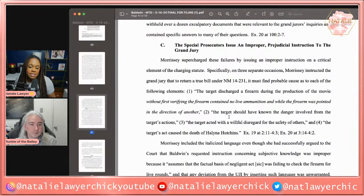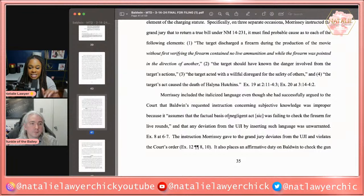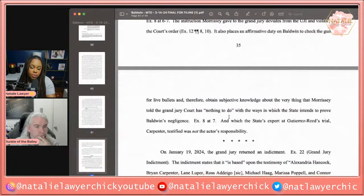Morrissey included the italicized language, even though she had successfully argued to the court that Baldwin's requested instruction concerning subjective knowledge was improper because it assumes that the factual basis of a negligent act was failing to check the firearm for live rounds, and that any deviation from the pattern instructions by inserting such language was unwarranted. The instruction Morrissey gave to the grand jury deviates from the pattern and violates the court's order. It also places an affirmative duty on Baldwin to check the gun for live bullets. Well, maybe he does have an affirmative duty to check the gun for live rounds. I don't know. Obtain subjective knowledge about the very thing that Morrissey told the grand jury the court has nothing to do with the ways in which the state intends to prove Baldwin's negligence, in which the state expert at the Gutierrez-Reed trial, Carpenter, testified was not the actor's responsibility.